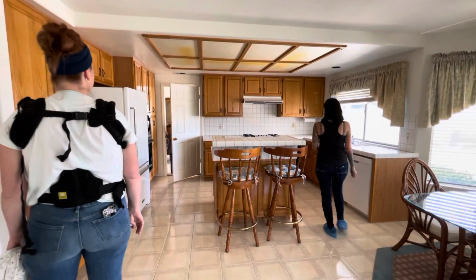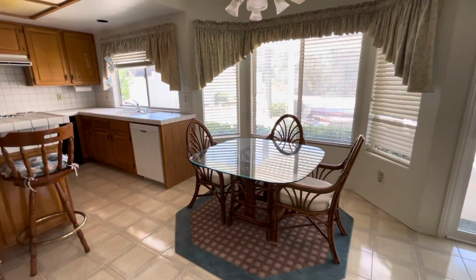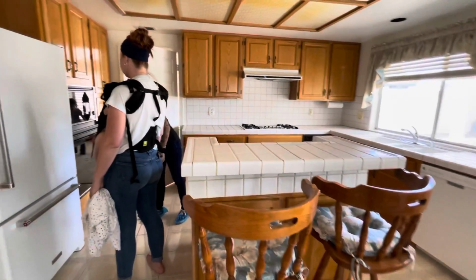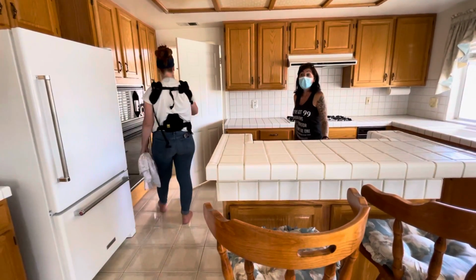I mean, the kitchen, obviously everything is kind of original-ish. But it's in really good shape. What is the status of the furniture and appliances? Does that stay, or are they going to take it out?